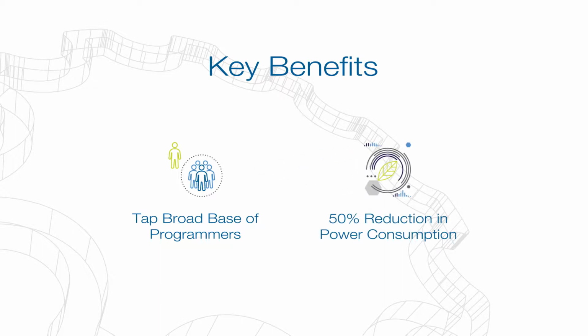Lucata made it a priority to do this without requiring new programming models. Our solutions leverage familiar, industry-standard software and are straightforward to query and program. We do this while building energy-efficient technology solutions that dramatically reduce data movement, which results in reduced power consumption.